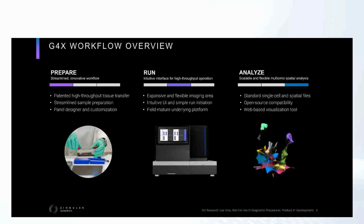That's also really nice. I mentioned the system's actually been out in the field for about 3 years, so we've gotten a lot of feedback from users in terms of the system's performance, how we can improve that. We've made a lot of improvements, so now it's a very field mature underlying platform with high reliability and robustness. And it's nicely intuitive in terms of starting the system, loading it, operating it, so you can really run it in production mode.